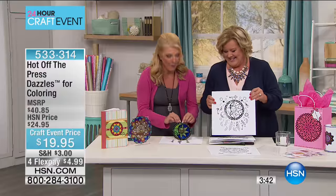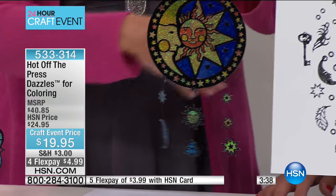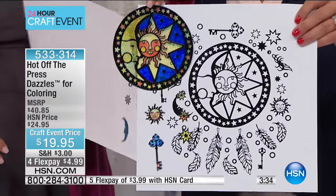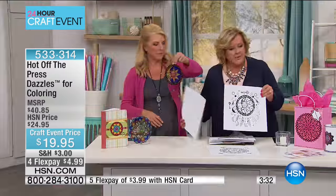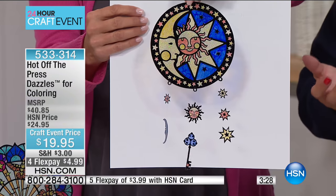Watch, this is what it can become. This is using the glitter background. Isn't that cool? I'll put it in front of it. There you go. Look how cool that is. Or you can just put it right in front of that. And then you just colored it with a marker. Right, and we color with a marker, and we use the glitter background. Or you could use paper, any of the scraps you have there at home.